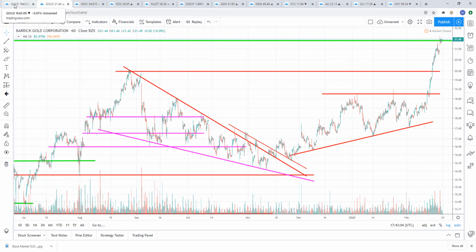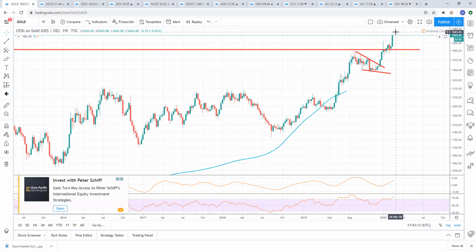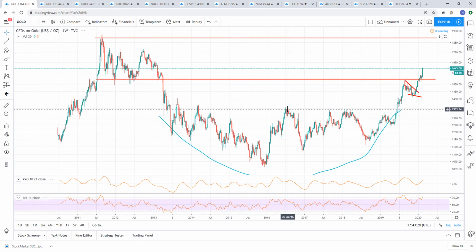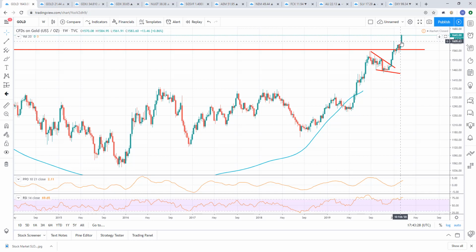Let's look at bullion. Here's bullion. Nice clean breakout on the weekly chart. I mean, this is a weekly chart, so when you get big moves on a weekly, they're bigger picture moves that don't just usually reverse on a dime. Now, you could easily see gold sell off next week, but the point is that this candle is a bullish candle where momentum's just starting to pick up.